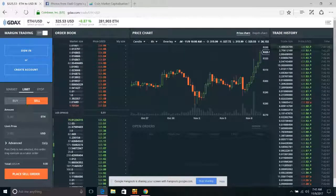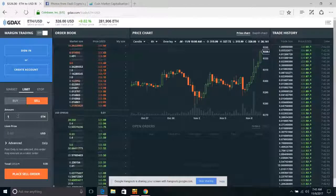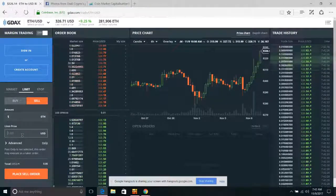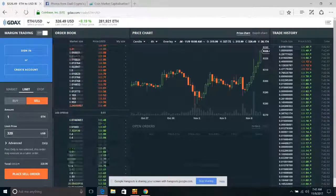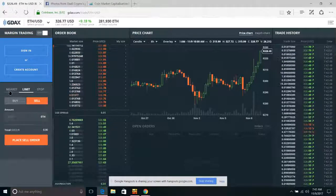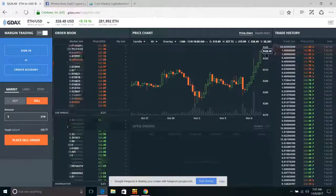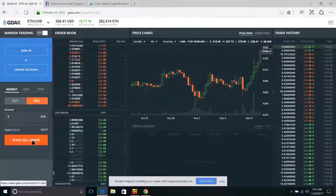Limit is generally when you want to sell Ethereum at a certain price. Again, say you had 5 Ethereum, you put a stop for 5. You want to sell 1 Ethereum at 320. Then you put 320 here and press the sell button. So it won't sell till it touches 320. Fair enough. And when you do a market sell of 1 Ethereum, you put 1 here. You don't get to choose your price. Right now it's at 326.40, and you do a sell. It will sell at whatever the price is at that instant.